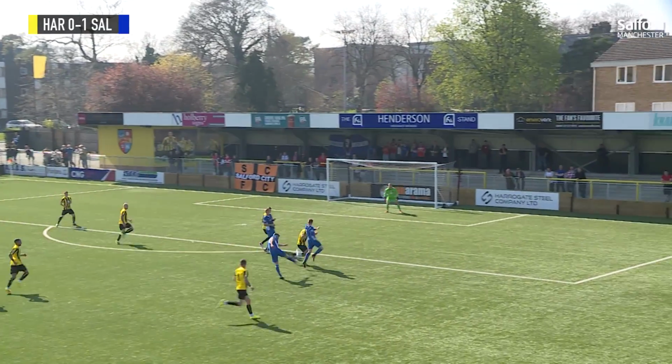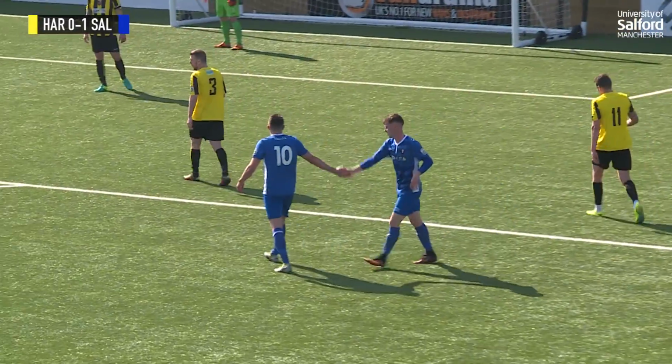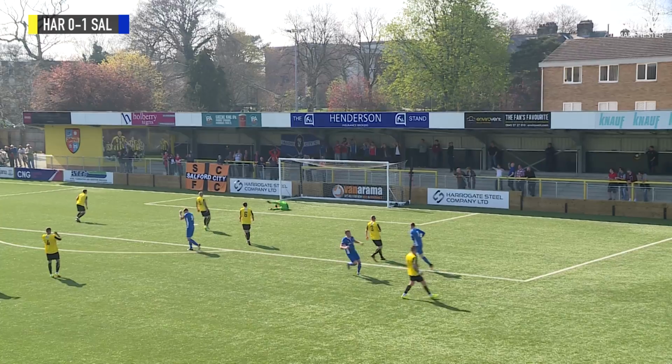Ball comes into him, comes to Hume. Hume on the right foot, a shot on the half volley, forces a great save out of Chris Elliott there. In the edge of the box, got plenty of power behind it. He watched it well. He got a good strike behind it, but Chris Elliott, that's a fantastic save.